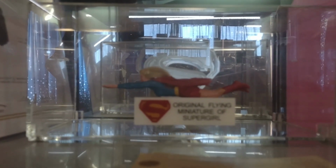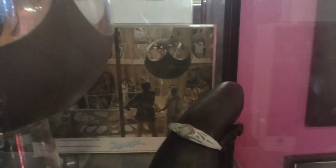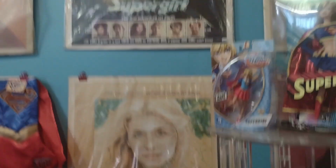Got a miniature Helen Slater Supergirl that was used for flying sequences. Also have her little miniature there that was used in some scenes in the movie. You can see in the background there, it's actually where they're filming the scenes. As well as the bracelet that she wore. And I believe this one over here is a screen used costume that was worn by Helen. And then just some various Supergirl collectibles.